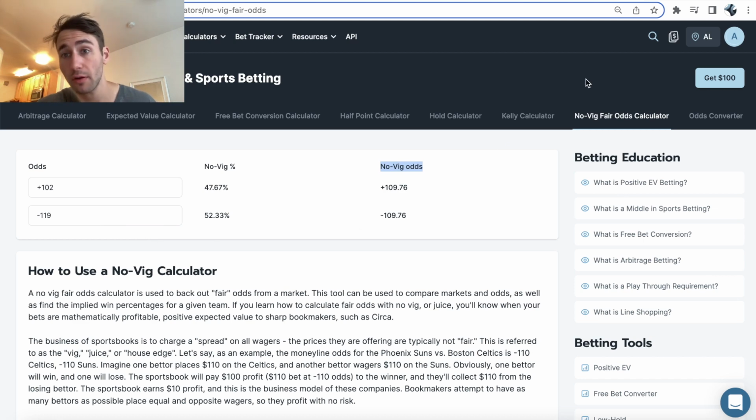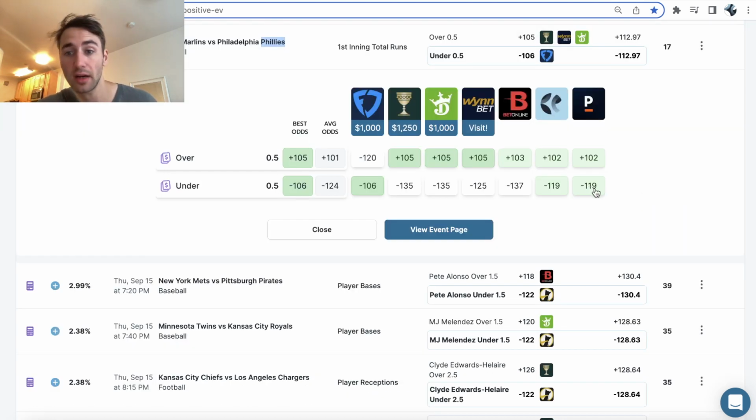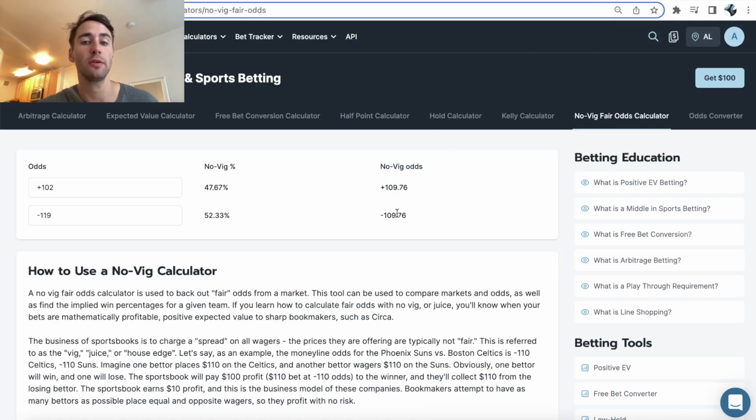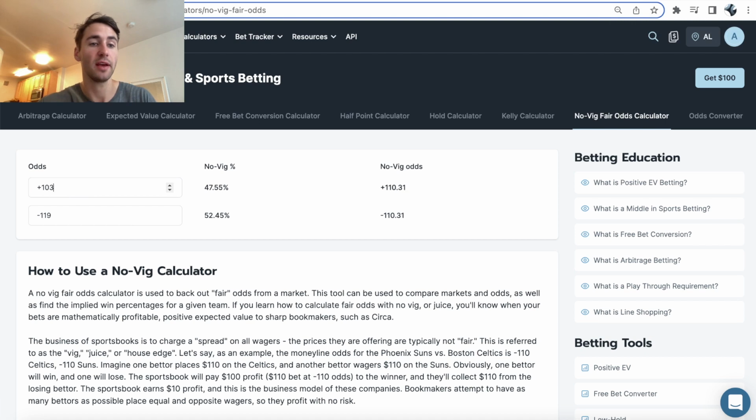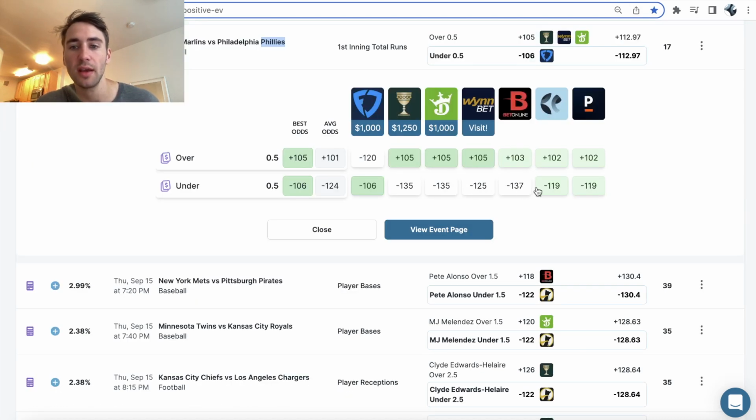So for example, for the NRFI in this Marlins game, Pinnacle has the under at minus 119, the over at plus 102, the yes run first inning at plus 102. So the true price on the NRFI is minus 110. We bet this at minus 106. So we're getting better odds. OddsJam's line is the same as Pinnacle. Bet Online has this at plus 103, minus 137. So they're more bullish or more favored for the NRFI. And you can see with the vig removed, the true price is minus 117. Again, we're getting minus 106, much better odds. We're getting better odds than the true price according to Bet Online's model.